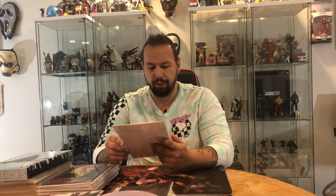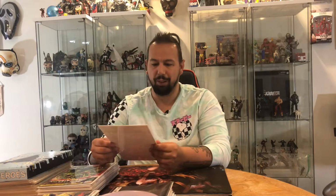Again, another book I don't necessarily collect, but when a cover jumps off at me, I try to pick them up. This Batman Beyond, cover B. What issue is this? This is issue number 44. But my son and I just watched The Return of the Joker on HBO Max, and it jumped off the shelf at me, so I picked it up.